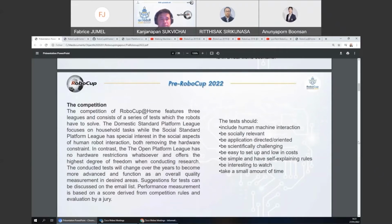And you have a rulebook I will speak about next with different tests you can try to manage. And if you succeed to have some score, you will be admitted to the next level and perhaps to the final. As we say, the tests include some navigation, some object detection, object manipulation, human-machine interaction. This is what we have in all cases of test.